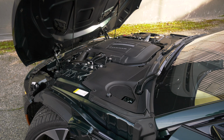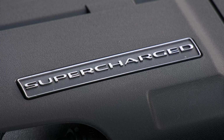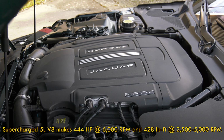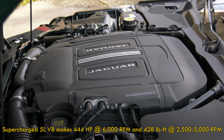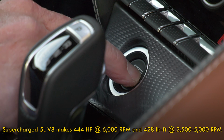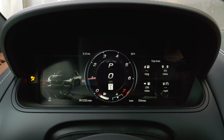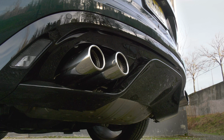Tucked under the aluminum clamshell is a supercharged 5-liter V8 that's good for 444 horsepower and 428 pound-feet of torque in this P450 model. All F-Types are powered by 8 cylinders now. The higher performance R model ups that to 575 horses.